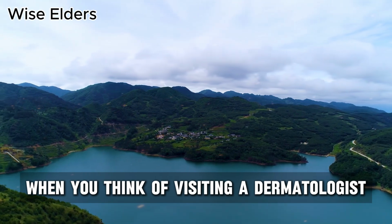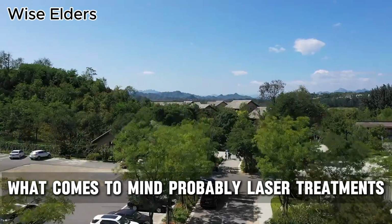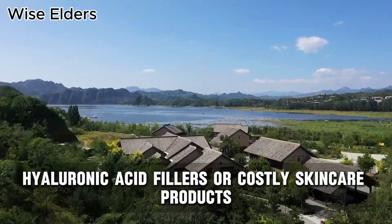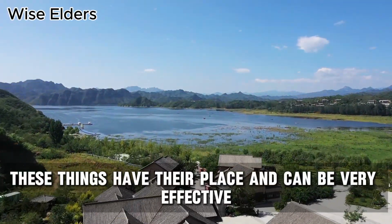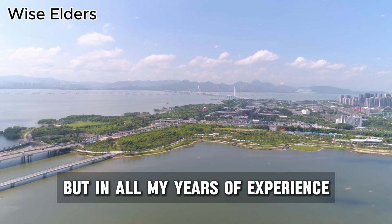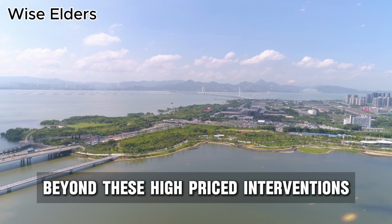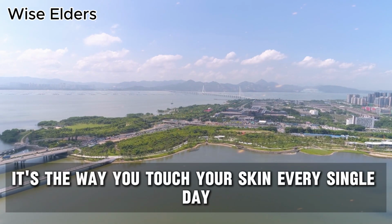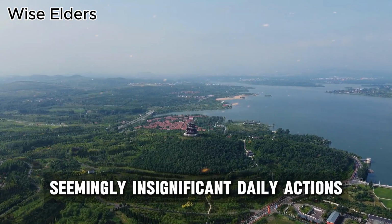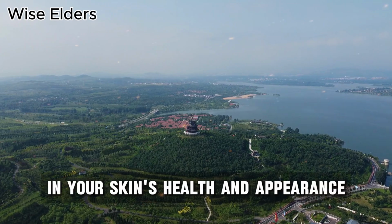When you think of visiting a dermatologist, what comes to mind? Probably laser treatments, vitamin injections, hyaluronic acid fillers, or costly skincare products. These things have their place and can be very effective. But in all my years of experience, I have come to realize that something even more powerful exists beyond these high-priced interventions. It's the way you touch your skin every single day with your fingertips. Those tiny, seemingly insignificant daily actions hold the key to creating dramatic and lasting changes in your skin's health and appearance.